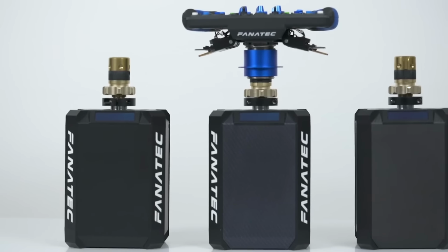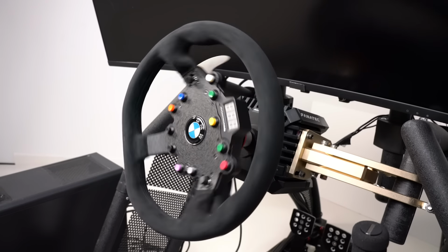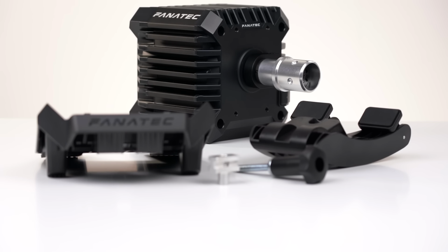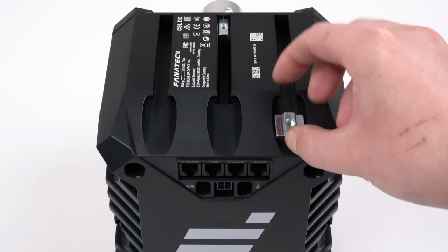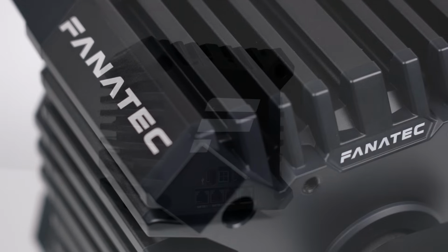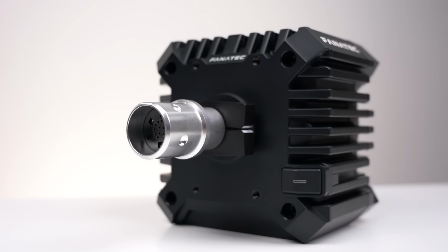Just like its bigger Podium Series brothers, the CSL DD motor is able to freely rotate while providing wireless data and power to Fanatec steering wheels through the motor shaft. We'll also explain the CSL DD's various mounting solutions, as well as what makes the internal technology of the CSL DD so special, such as the custom designed motor, integrated electronics, and the manufacturing process, where robotic manufacturing plays a massive role in helping to save on costs.